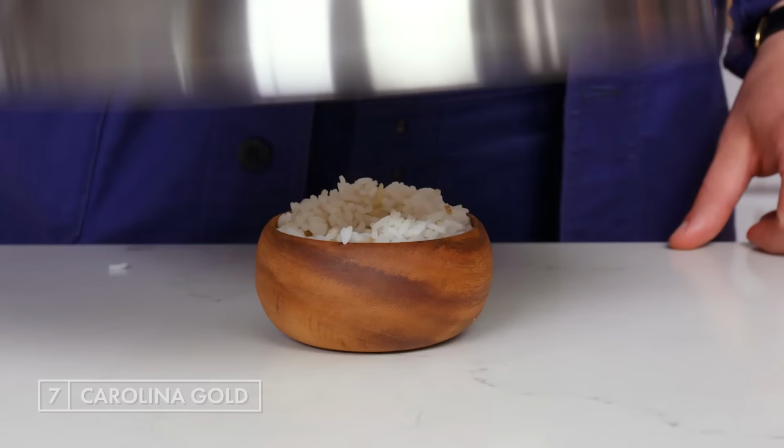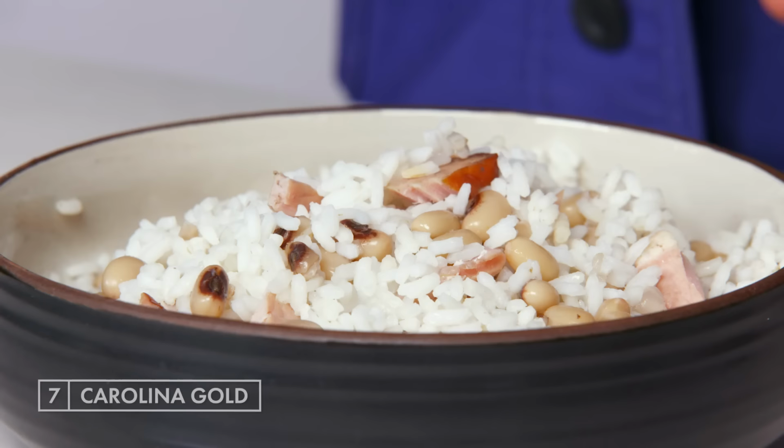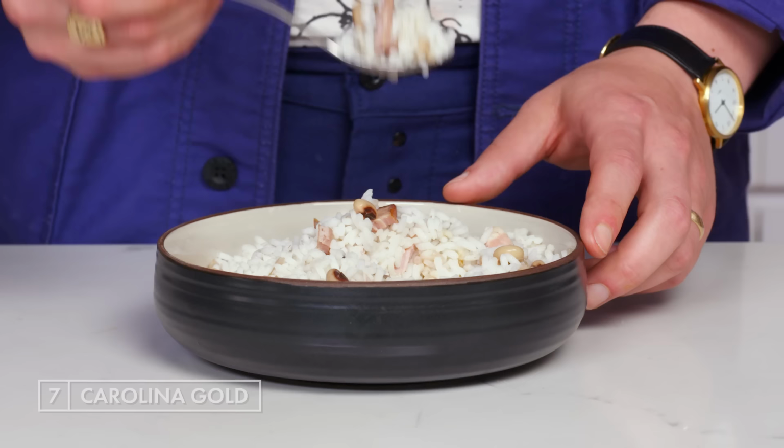This is fun stuff. Right here, we have an amazing traditional southern rice preparation called Hoppin' John. Carolina Gold cooked with a bit of bacon or salt pork to season it and black-eyed peas or other small legumes. It's a traditional New Year's Day dish. The beans symbolize coins, prosperity for the coming year.